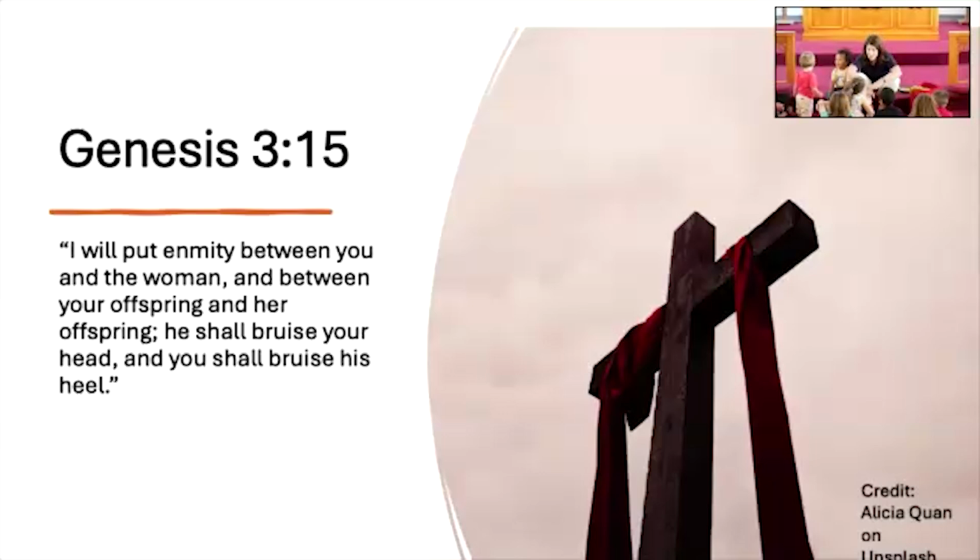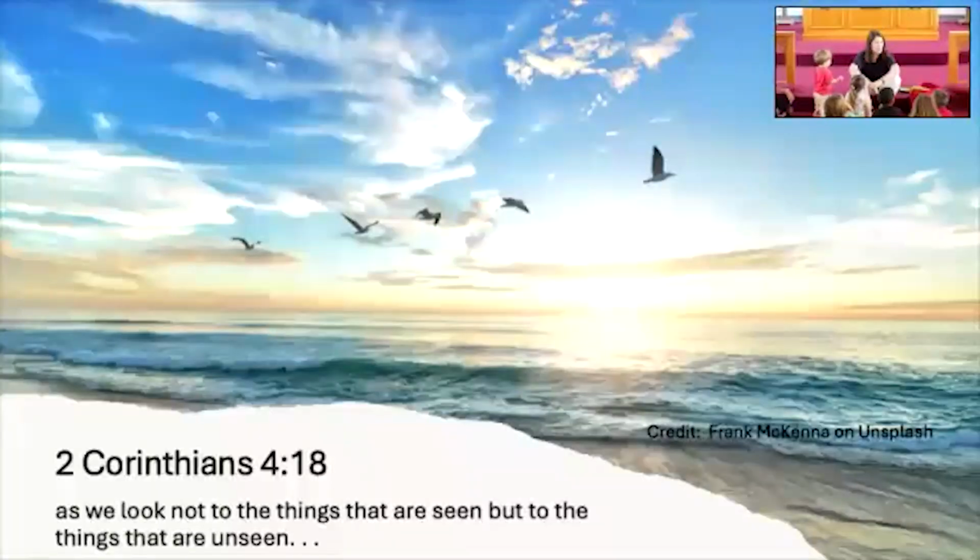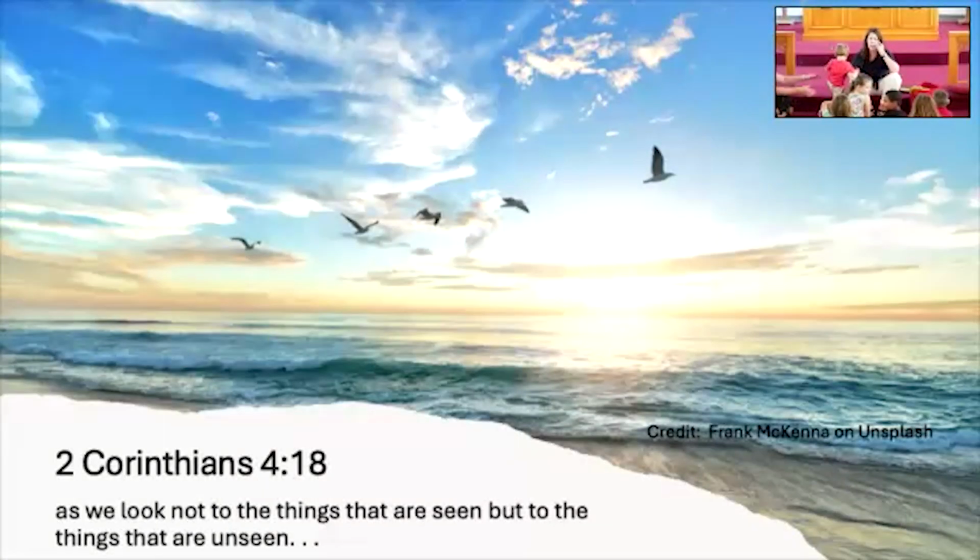And someone was going to crush sin and Satan the devil and death. Who was that someone? Where's your answer again, Lana? You said it earlier. Jesus. Exactly right. Jesus was going to come. That's exactly right. Jesus came to be our Savior by dying on the cross. And then what happened? He didn't stay dead. He came alive. He rose from the grave so that we could look forward to something that we can't see right now. What is that?